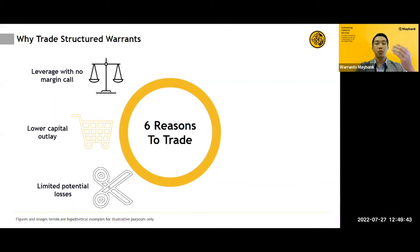And the next one is limited potential losses. The contrast between warrants and other forms of leverage is that risk is only restricted to the initial payment. This means that exposure can be increased while limiting your capital at risk. Hence, there's no margin call. The losses when you trade structured warrants are only limited to the cost of purchasing the warrants.